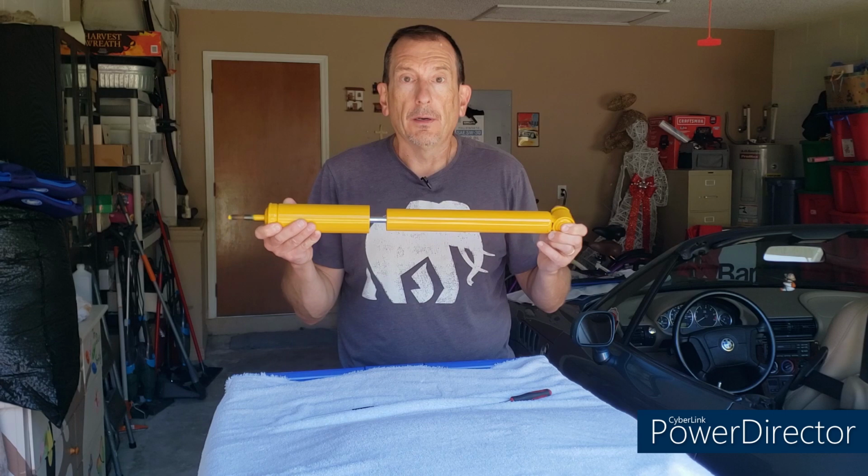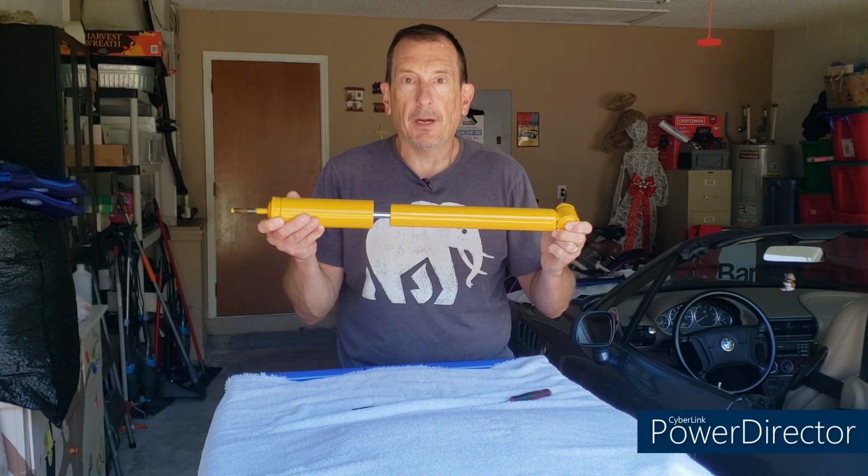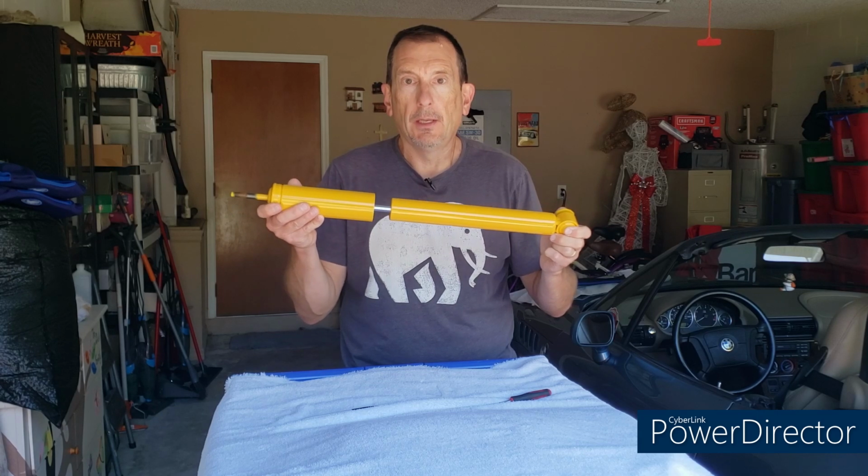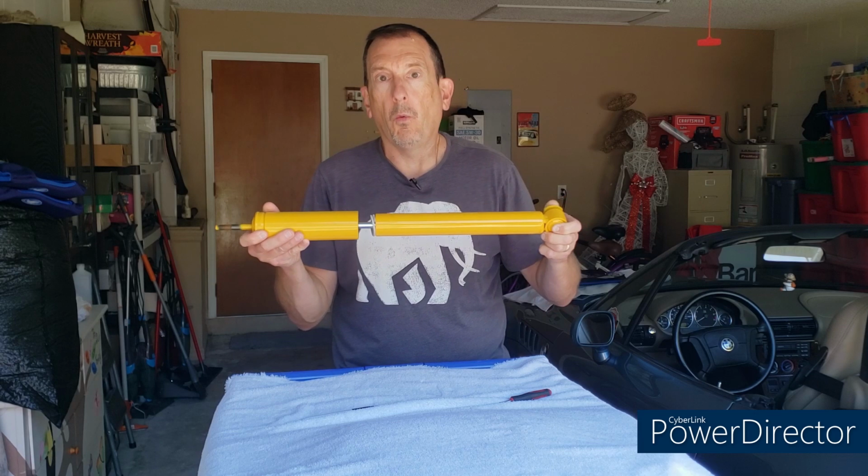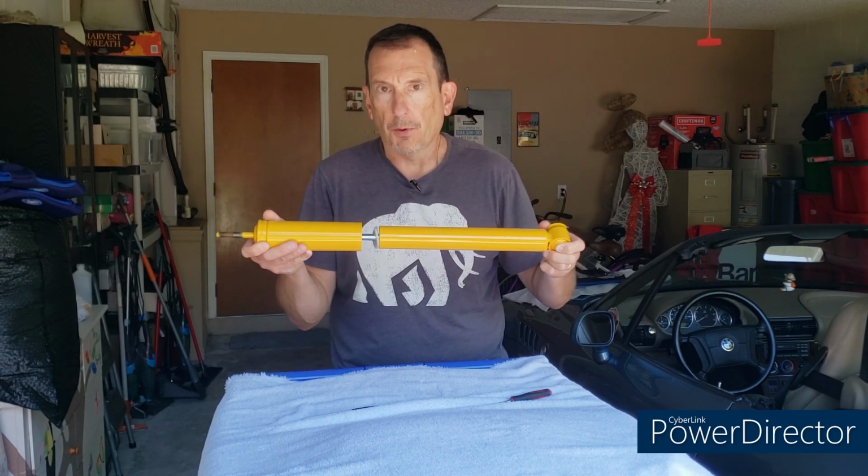Now, there are basically 4 adjustments. They will tell you every 180-degree turn of the top portion against the bottom portion will give you one stiffer setting. So you can go 720 degrees or 4 settings.